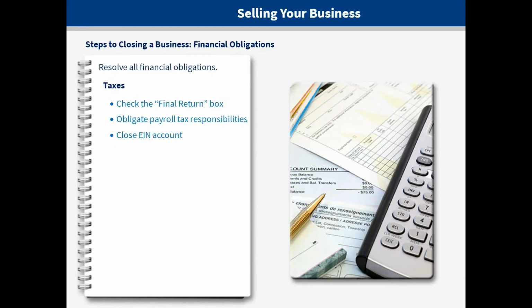You should also close your Employer Identification Number, EIN, account by contacting the IRS. The agency cannot cancel your account, but closing your EIN account notifies the IRS that you are not planning to use the number in the future. For more information, the IRS provides a checklist of typical tax actions to take when closing a business, depending on your type of business structure.